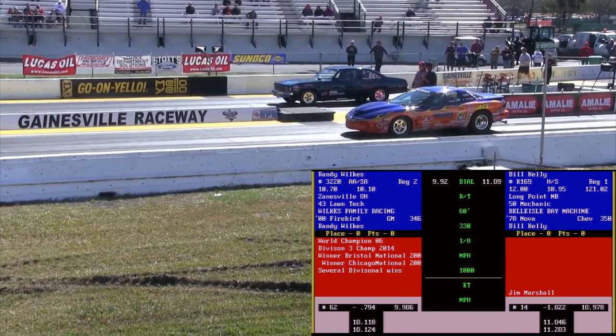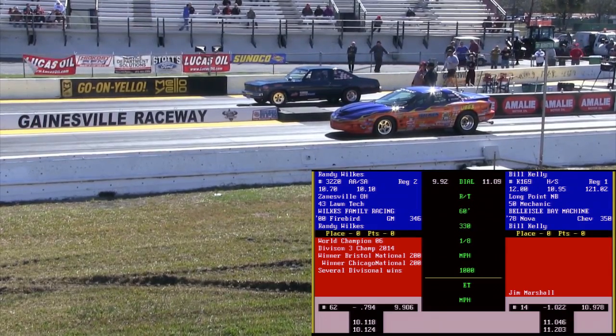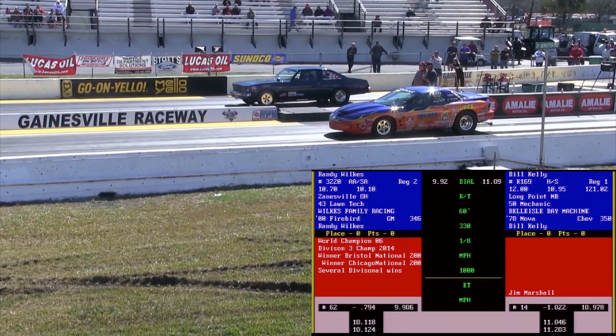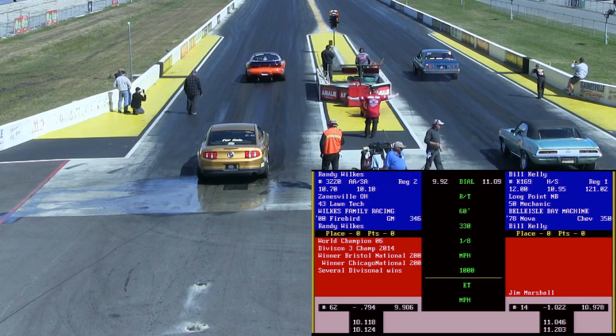Now it's Randy Wilkes, former world champ, in the Firebird there on the left side, and it's Bill Kelly out of Belle Isle Bay Machine up in New Brunswick. The 78 Nova H-Stick. 78 Nova with a clutch. Don't see a whole lot of those running around anymore.